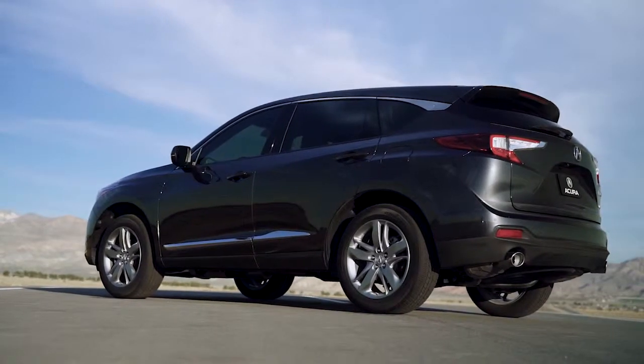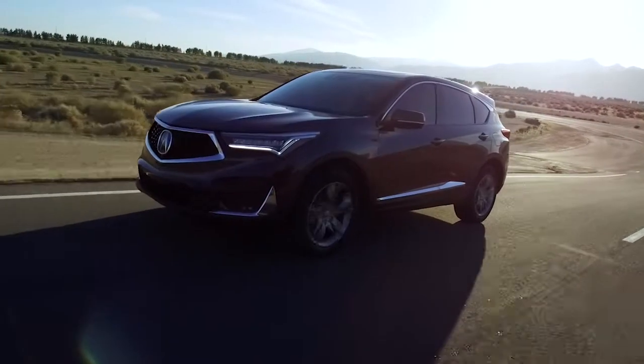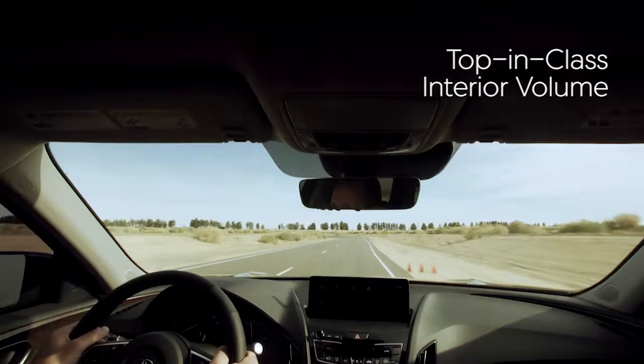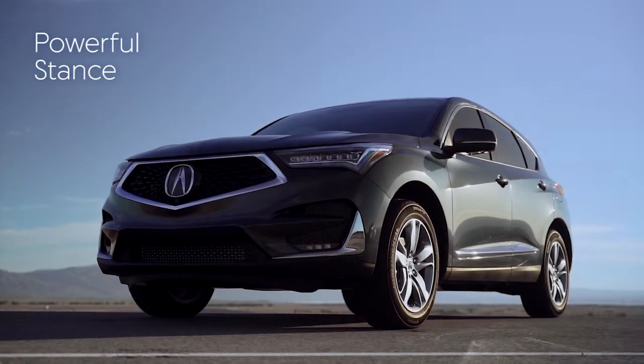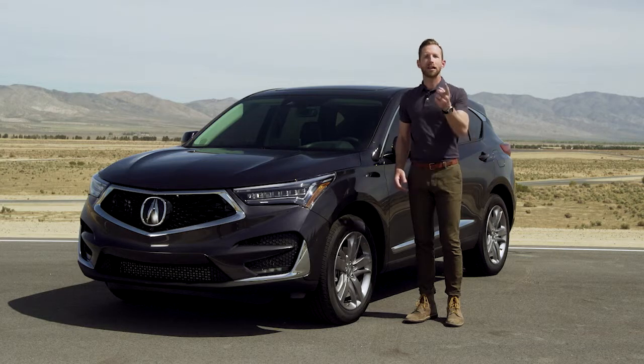Another design feature that Acura did is they increased the wheelbase. And what this does is give you a more comfortable ride, gives you more interior space, and gives it a more overall powerful stance. Win, win, win all around. And that's just on the outside. Let's go in the car.